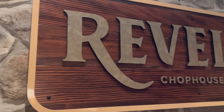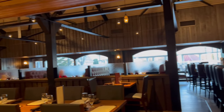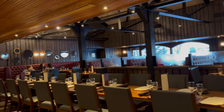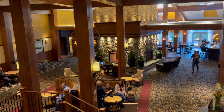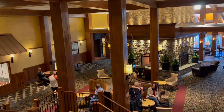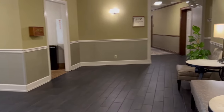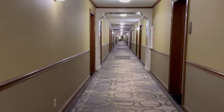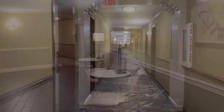Here's a peek into their signature steakhouse. A look at the lobby from the second floor. And I'm gonna be taking you for a walk around the quarters to see if I could find any open rooms that I could peek into. But I didn't have any luck with that. But everything was new and modern. Everything looked nice and clean.